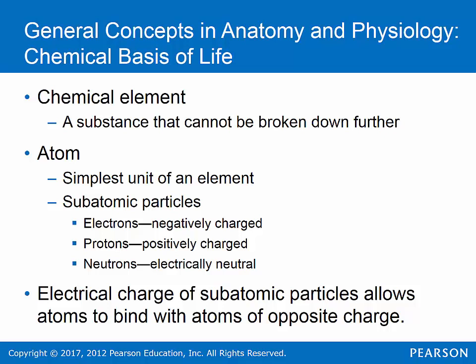All right, an atom, the simplest unit of an element. Your subatomic particles: electrons, negatives; protons, positives; neutrons, neutral. Neutron sounds like neutral, right? Protons, positive. It's a P. And then electrons are the leftovers, so they're the negatives. All right, you need to know what the difference there is.